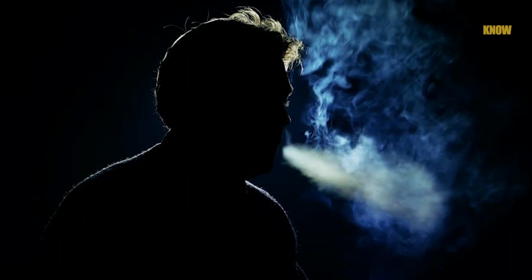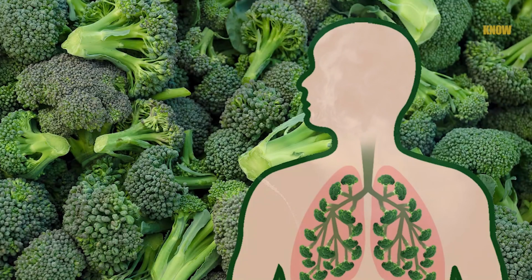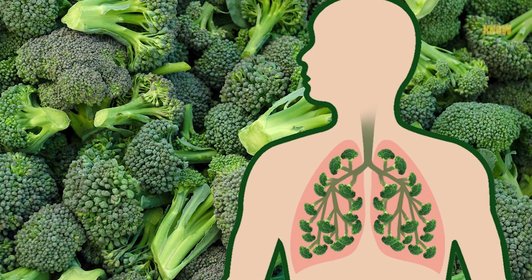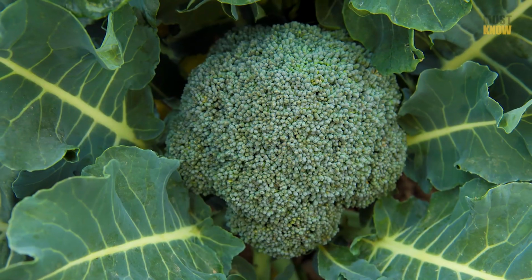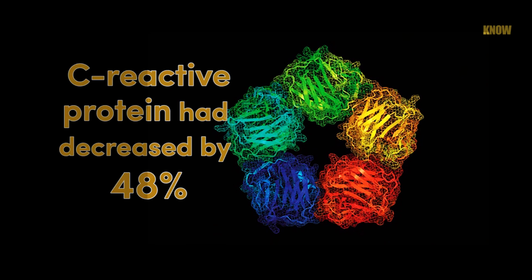One randomized study gave 27 young men who were heavy smokers a 250-gram serving of steamed broccoli containing 146 milligrams of vitamin C every day. After 10 days, their levels of the inflammatory marker C-reactive protein had decreased by 48%.